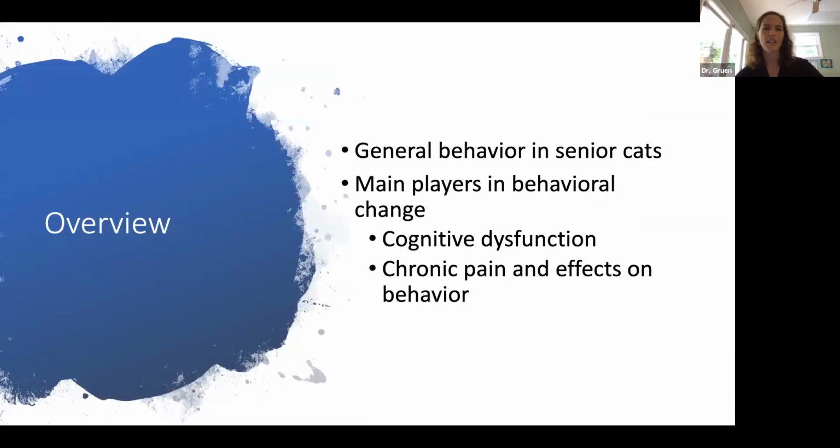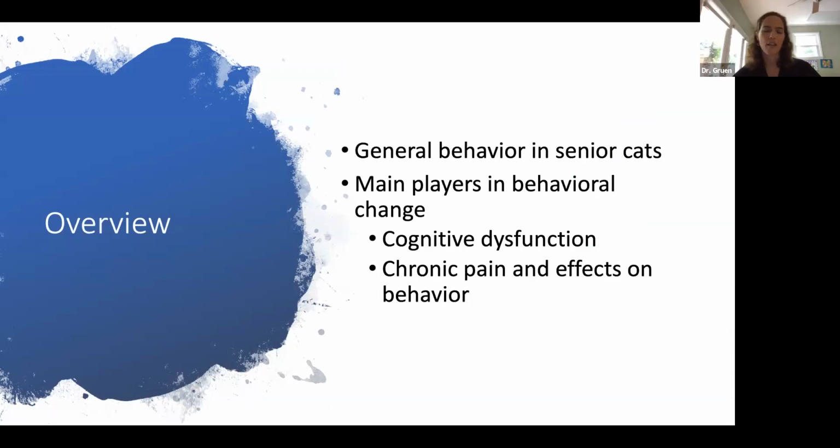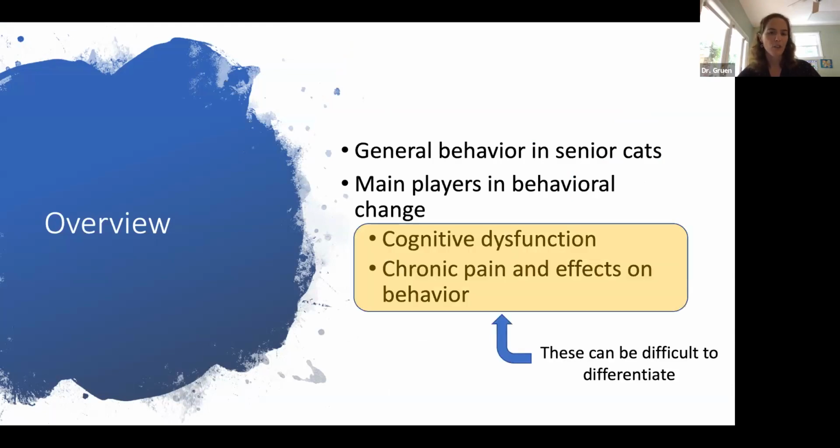So we're going to talk today about general behavior in senior cats. And then we'll really focus in on some of the main players in behavioral changes in senior cats. The two biggest players are cognitive dysfunction and chronic pain, and the effects that chronic pain has on behavior. I may be a little biased because that's what I study, but I really think that cognitive dysfunction and chronic pain can be really difficult to differentiate. Both may be present in many cats, but they are large players in the behavior changes that we see in cats.